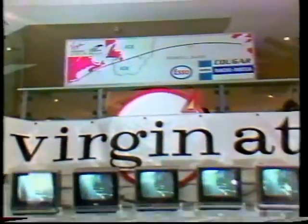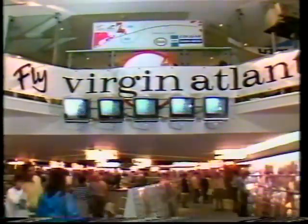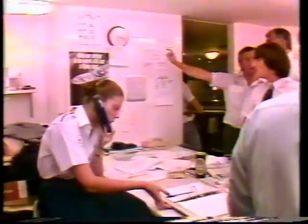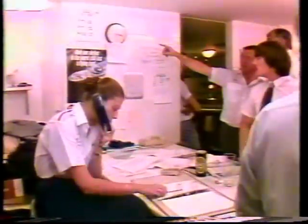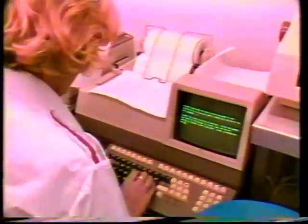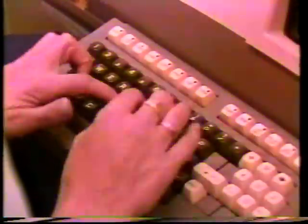Meanwhile, in Richard Branson's record store in London, a control and communications centre had been set up to keep the public and the team of technical experts informed of our progress. Their task was to help us cope with every twist and turn of the rapidly changing conditions.